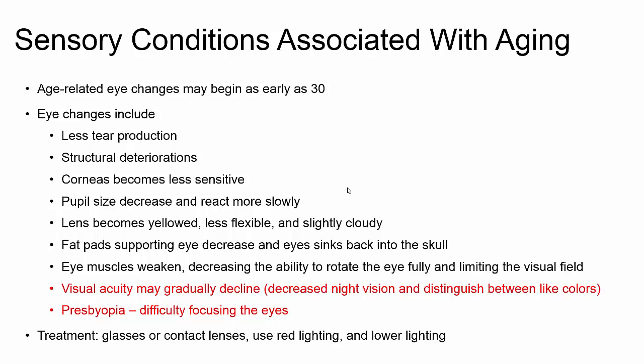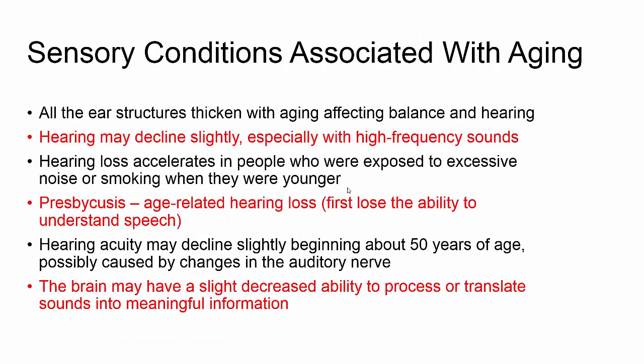So let's talk about some ear issues with age. All the ear structures thicken with age. This can affect your balance and your hearing. Hearing may decline slightly, especially with high frequency sounds like higher pitches. Hearing loss accelerates in people who are exposed to excessive noise or smoking when they are younger. So excessive noise is like when they have their earphones in and you can hear it down the hallway. That's too loud.